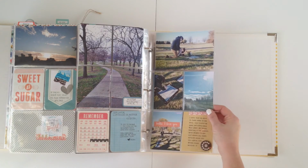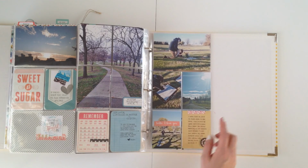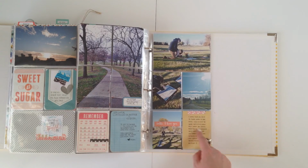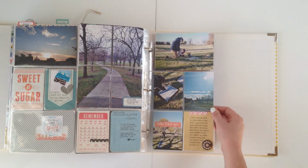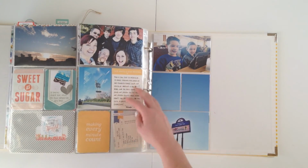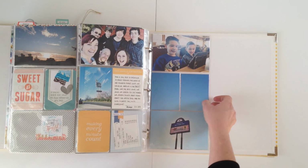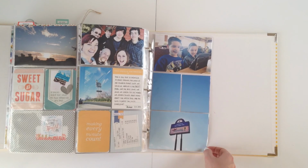I also did a half page of us visiting Matt's mom's grave site. It's something that we like to do when we go back to our hometown, and we were there having lunch with some friends, so we went and refreshed her flowers, and I just kind of did a little bit of journaling. And then this is our time with our friends that we went and had lunch at our favorite Mexican spot.